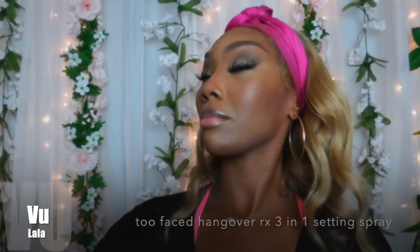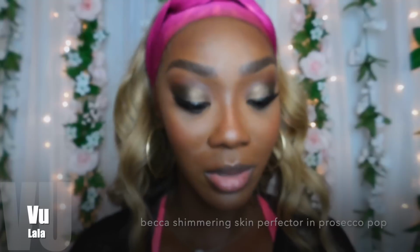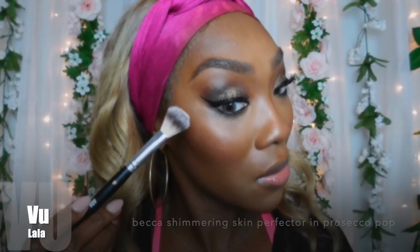Taking the Too Faced Hangover RX 3-in-1 Setting Spray, and I'm going to set my face and prepare it for the highlighter. And for highlighter, I'm using the Becca Shimmering Skin Perfector in Prosecco Pop.